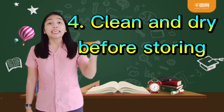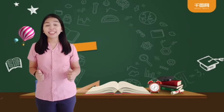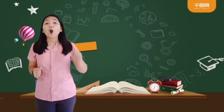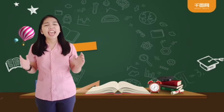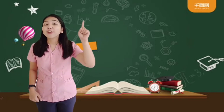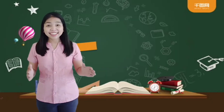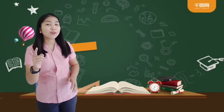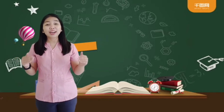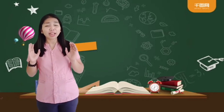Four, clean and dry before storing. And before we finally conclude our discussion for this day's episode, always remember that at the end of the day, our goal is simple: safety and security. At this juncture, let us test if you are ready for the activities by simply answering the questions that I will be raising, which serves as the guide questions a while ago.